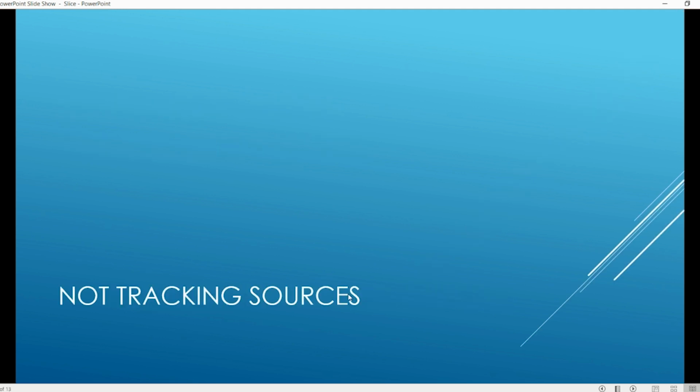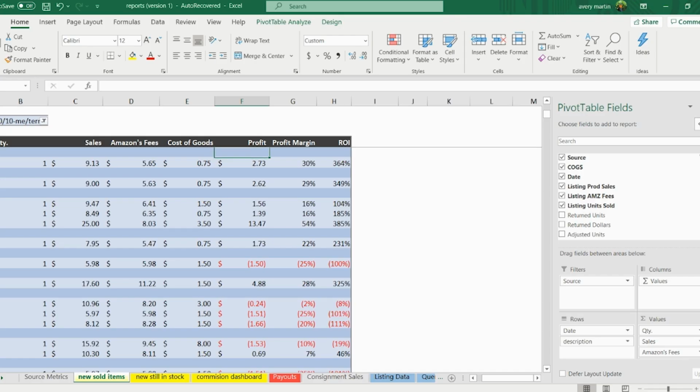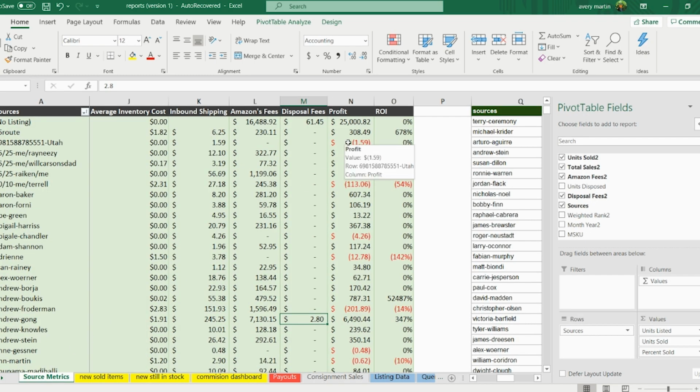Tip number two is not tracking your sources. You want to track your sources to know if they're actually profitable. So let me show you all my sources right here. You can see this is most stuff I got from Nashville back when I lived there, just going to thrift stores. $25,000 profit.